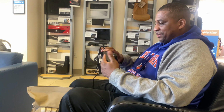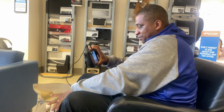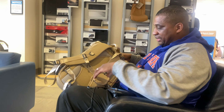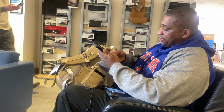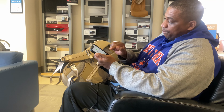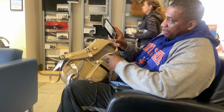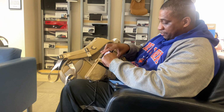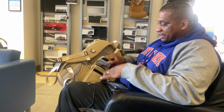Turn that AC outlet on and power up the Steam Deck. I may have to restart this router. That's the only thing. Whenever you cut the router off, you have to restart it. So I just turned it off and turned it back on. It's just the hotspot on the phone. And once I do that, you see that it's connected.